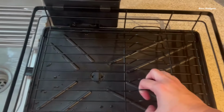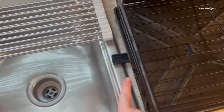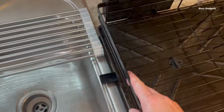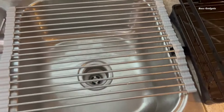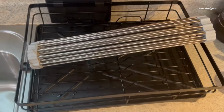The supporting bars adjust from 14 to 19.2 inches, making it perfect for 1 to 2 person households or kitchens with limited counter space. Maximize your kitchen's functionality by using the silicone drying mat separately for fruits and cups, while the rack sits in the sink for plates and utensils.